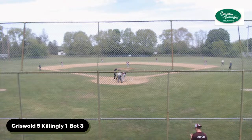Breaking pitch in the dirt outside. That'll be ball 2. Evens the count. 2 balls, 2 strikes, 2 outs here in the bottom of the third. Griswold with a 5-1 lead over Killingly. Foul ball out of play. Oh, almost back to us, Mike. Just missed going over the backstop.